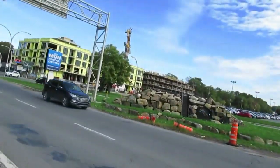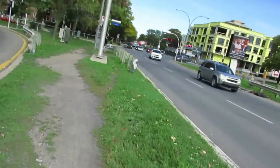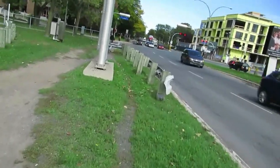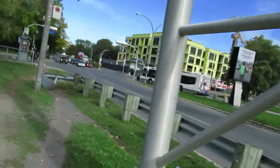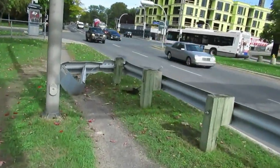What are you going to do with all them rocks? I like to rock. Oh shit, big semi cement truck coming there. I think I'm going to have to put that in a separate video. You don't see that all the time. Ooh, look at that, it almost looked unmarked, but it's an EXO bus. Oh, I don't feel like stopping recording.